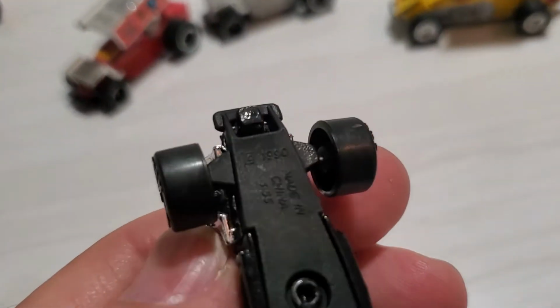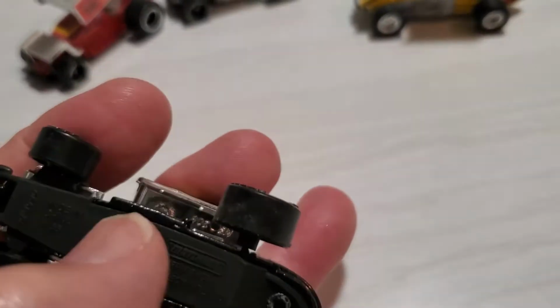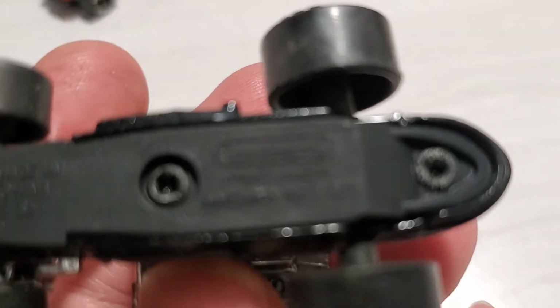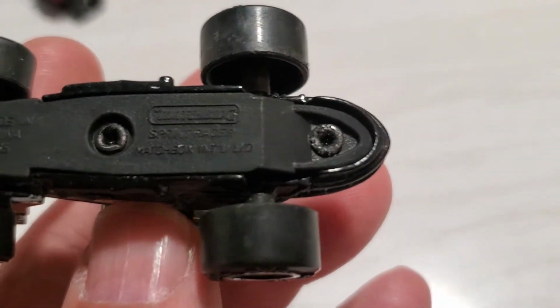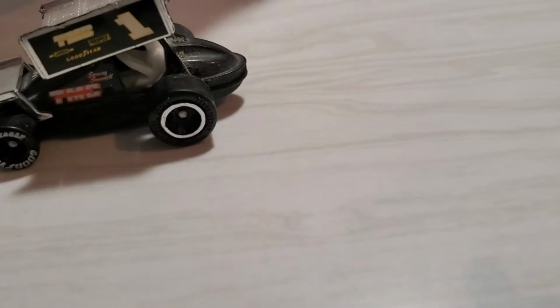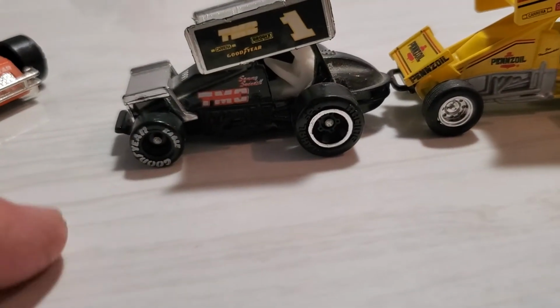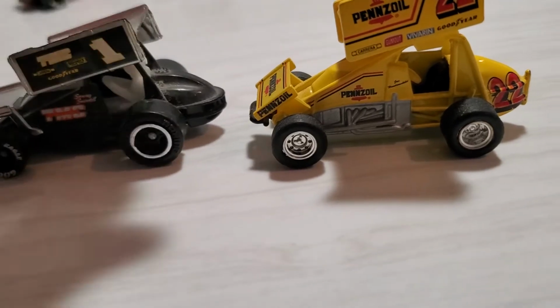This one is actually copyright 1990. And yeah, they got plastic chassis. But there you go there. The Sprint Racer. But overall, very nicely done, you know, compared to Racing Champions. You know, that Matchbox costs less money, but you still got a decent looking sprint car out of it.